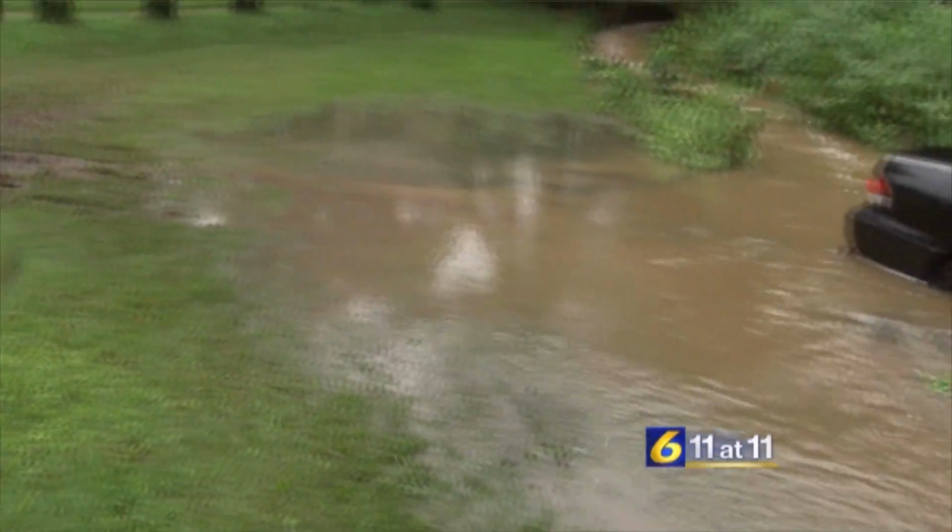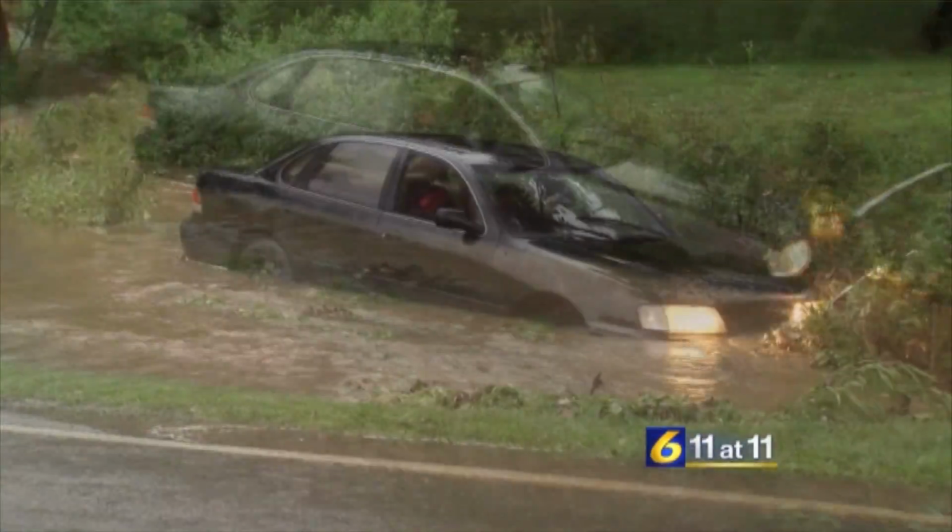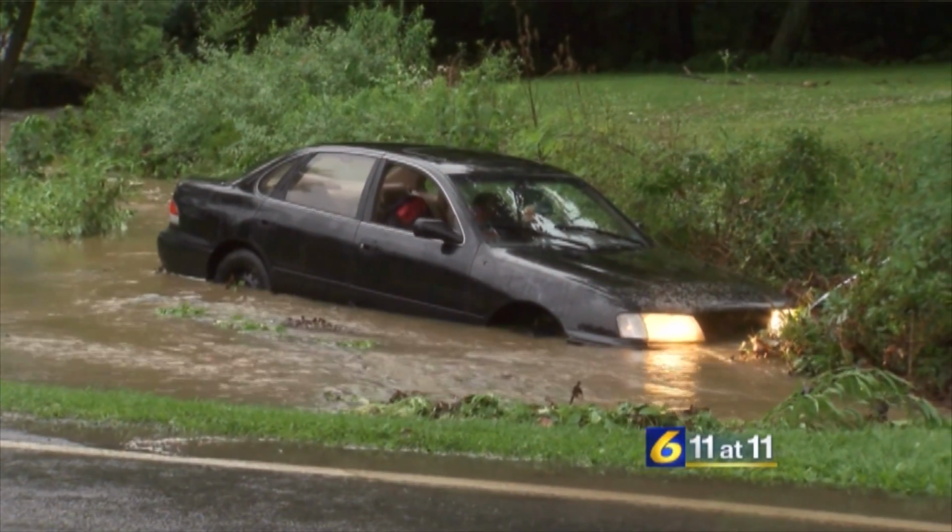Richland Township firefighters say they had to perform water rescues after drivers continued through the waters. "There was a situation where one of my colleagues approached a vehicle that was stranded in water. He went out on his own to assist the citizens to make sure that they were safe and abandoned the vehicle basically until the water subsided."